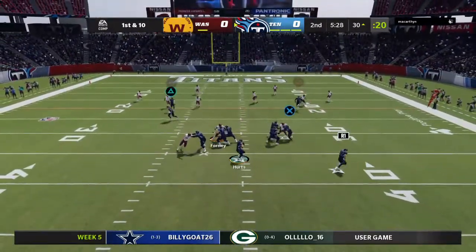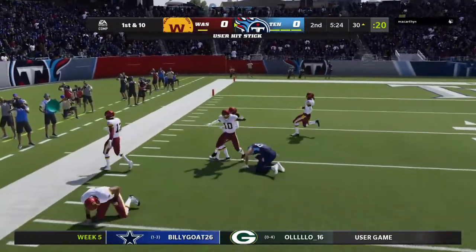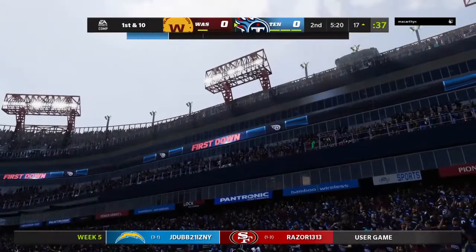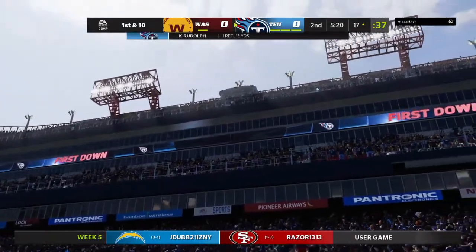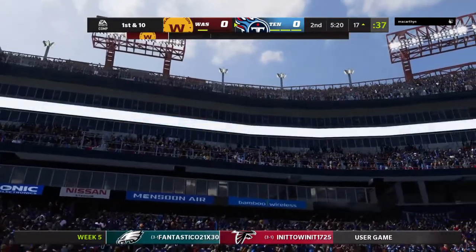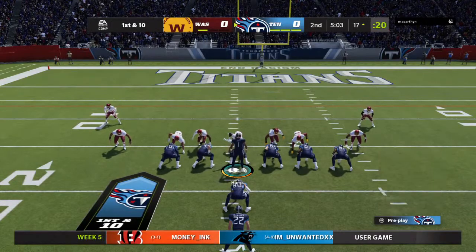On 1st and 10, it's Hurts. And he's got the hook up here. It's Kyle Rudolph. And inside the 20 before he's brought down. A good gain again. That's now 31 yards combined on those last 2 plays. So from the 17 now, here's a 1st and 10.